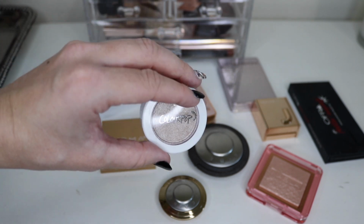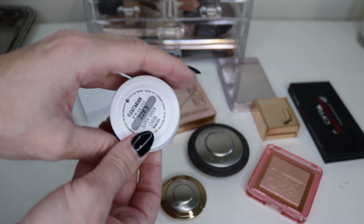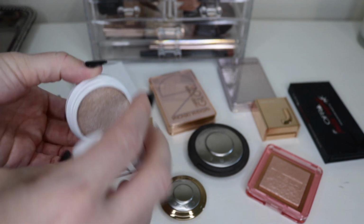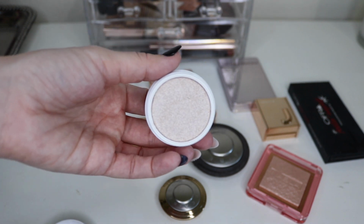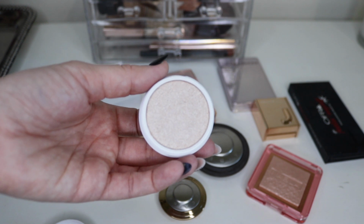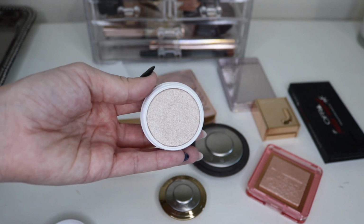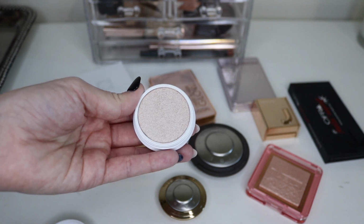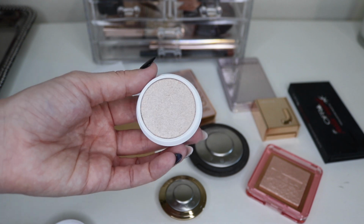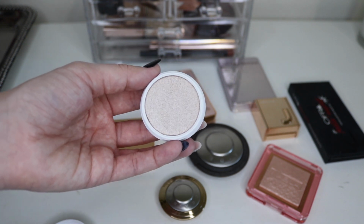Another highlighter that I haven't tried yet and was sent to me by a friend is this one by ColourPop. It's the Super Shock Cheek in Flexitarian. Now, I did have Flexitarian years ago, the highlighter Flexitarian, and I couldn't really figure out what brush to use to get it to show up on my face. However, I have a ton more brushes now, and I'm excited to try Flexitarian again. I did want to have it back in my collection. If nothing else, I think it'll be a great inner corner highlight, but I would like to try and use this as an actual face highlighter.